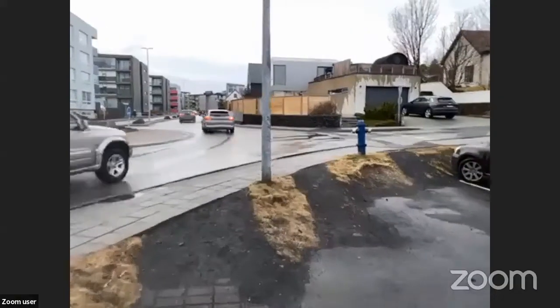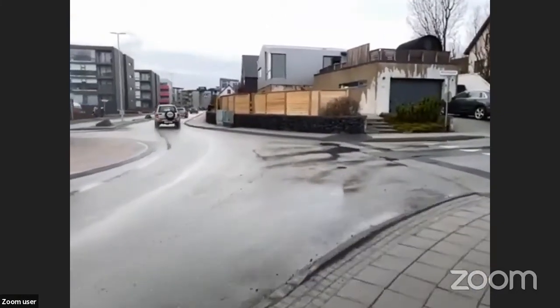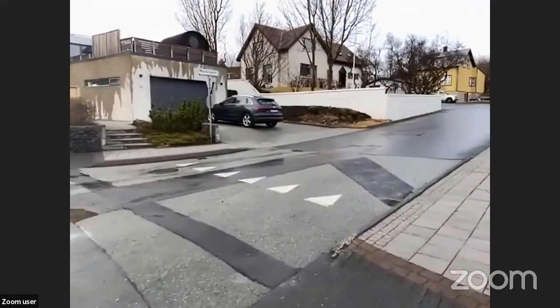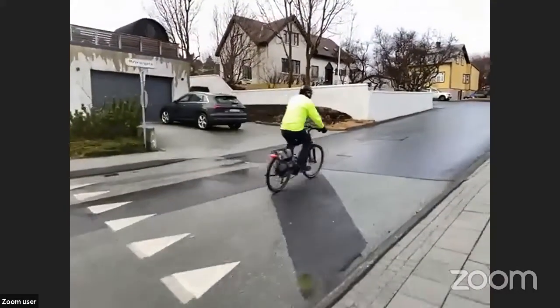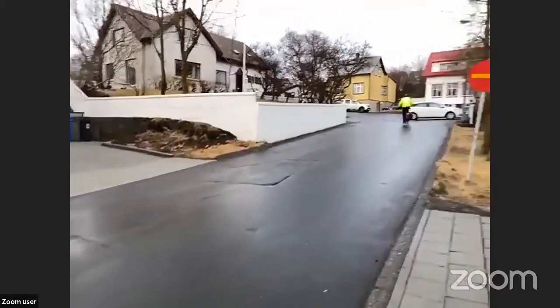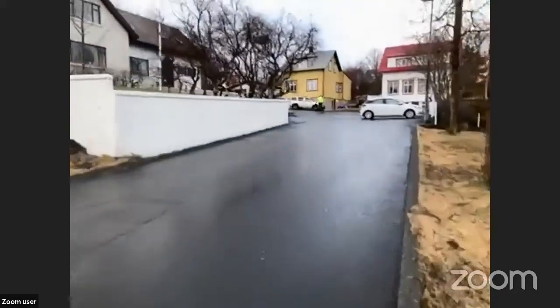Wow, that's incredible. And how do they do that? They tap into an underground source of heat? Yeah, they drill deep holes into the ground, and then pump up the hot water and distribute it to homes through long pipes. Wow. Yeah, it's really nice.